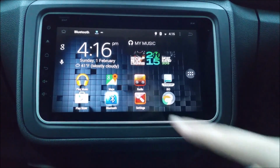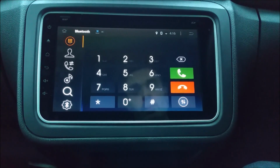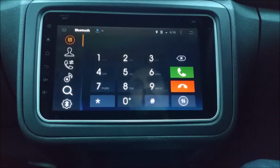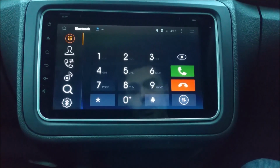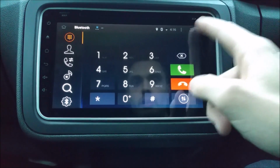The audio quality is remarkably good through calls. So the mics are located here and here, and I've had good feedback from the receiver. And I can hear them well, obviously, through the car speakers itself. So I'm happy with that. Perfectly happy. Come back out of there.